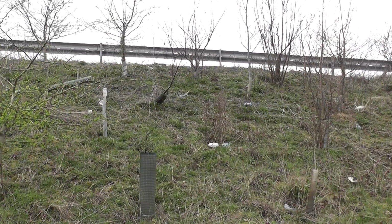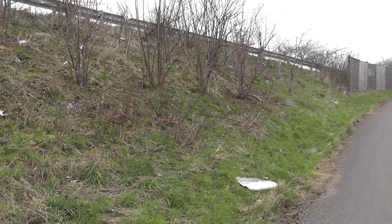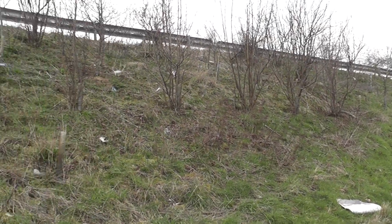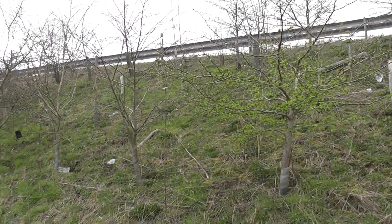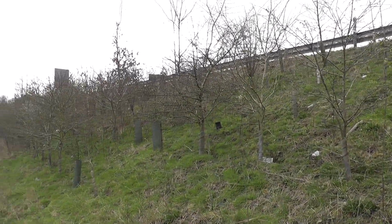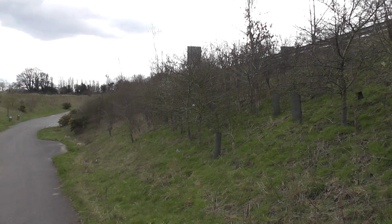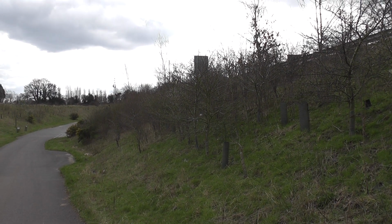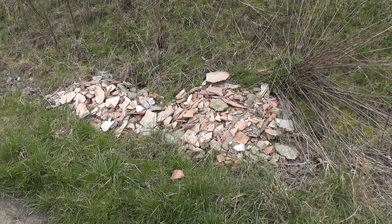There we have it. Once we get near human habitation again, all the litter starts appearing. People must just chuck it out the side of the car window. It's just ridiculous. Can't believe anybody's so inconsiderate. This country's in a right mess, literally. Oh, bit of builder's waste.